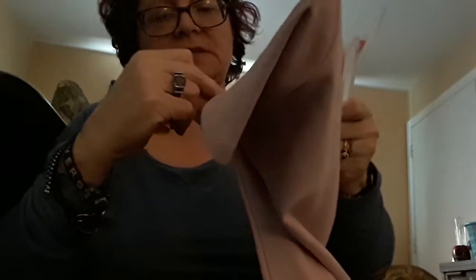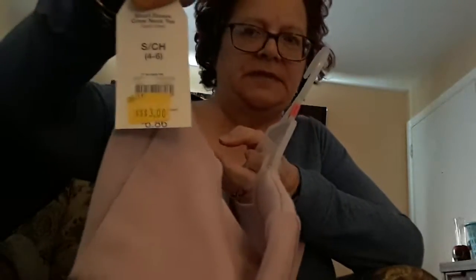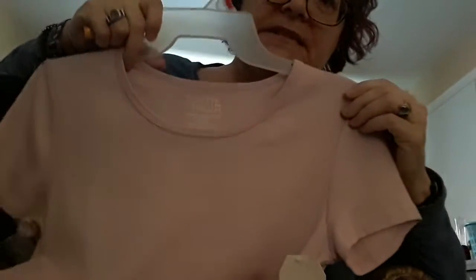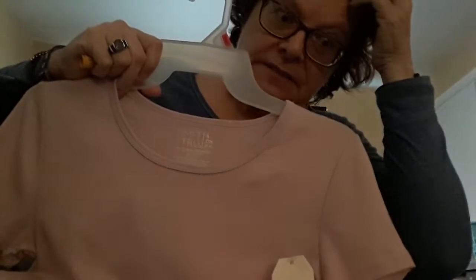Another thing I got on the clearance rack was a pink t-shirt, and it was $3, and I got it for a dollar, and it looks like this, just like a light pink, because I need some more clothes for the summer. Me and my daughter need some clothes for the summer, so I got that. That was the only one that they had.